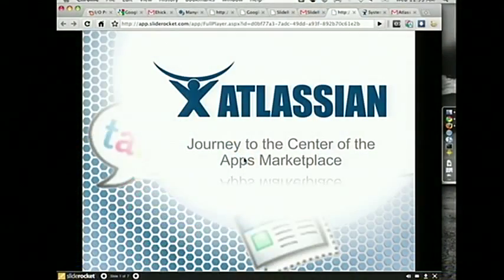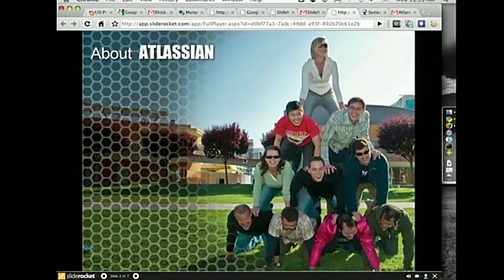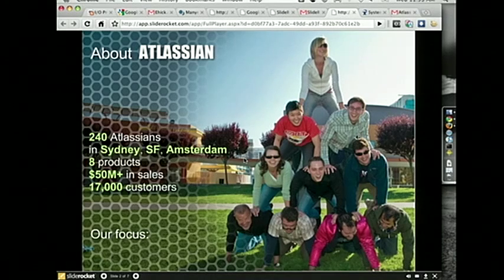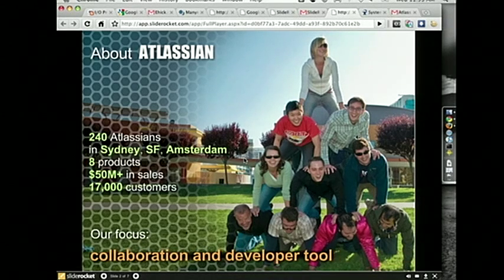My name's Jay. I'm from Atlassian. Atlassian is a maker of software development and collaboration tools. We're an Australian company with people scattered around Sydney, San Francisco, and Amsterdam in Europe. We have a portfolio of 8 products.